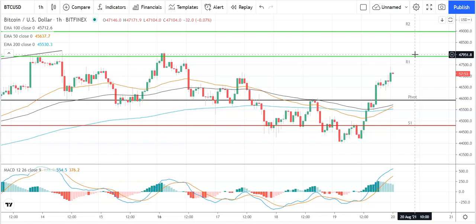Second major resistance level sits at 49,008. A fall through the pivot will bring the first major support level of 44,818 into play. Barring an extended sell-off on the day, Bitcoin should avoid sub 44,000 levels. Second major support level sits at 42,870.